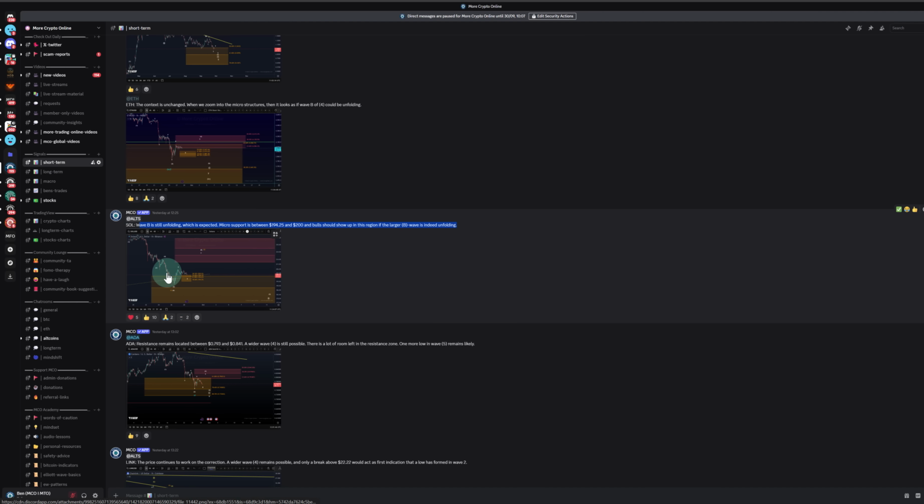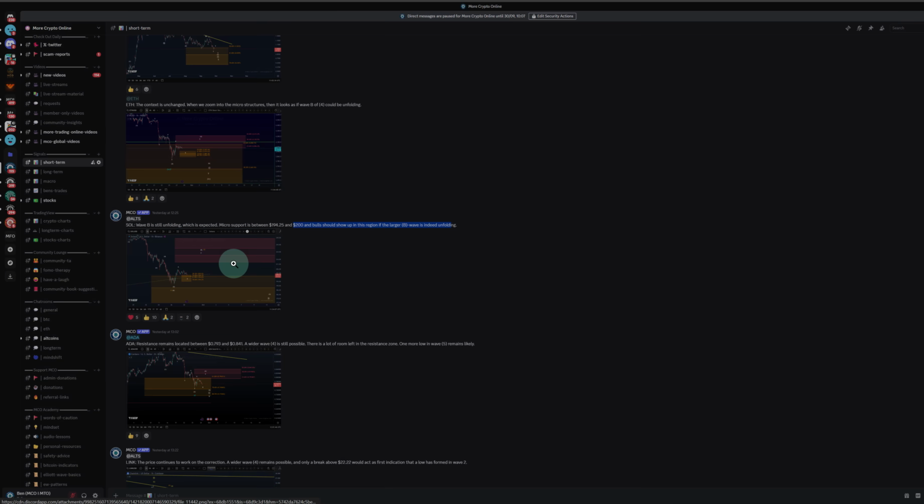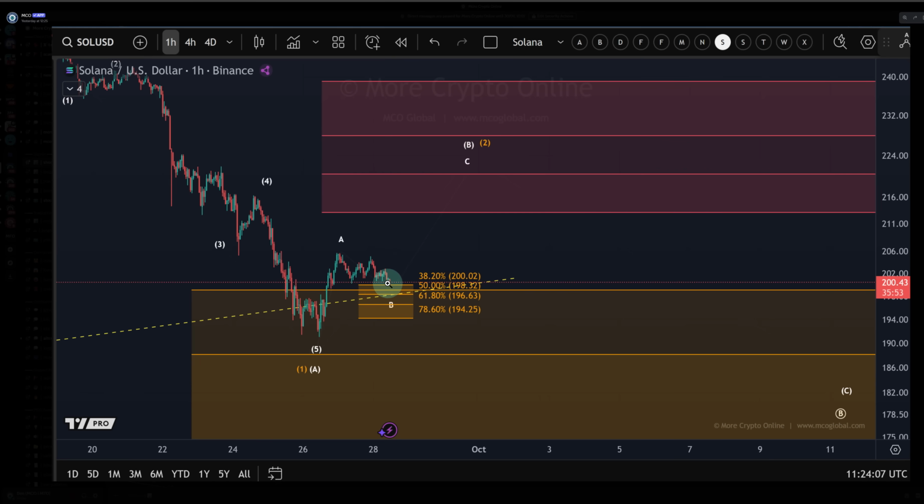That we had a pullback, right, which was expected, and the bulls should show up in this region. We touched support and the price, I think we reached a 50% retracement there, and then the price started to move up. It did exactly what we wanted it to do, and we've started to move towards this resistance area in a broader B wave. And now we need to see if this B wave can extend, or if this is all of it. I would prefer an extended B wave, but we'll talk about that now on the smaller time frame.